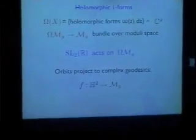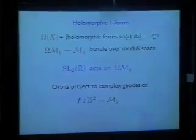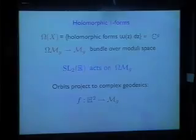It covers such a map. So the orbits of this group cover certain complex geodesics inside of moduli space, certain holomorphically immersed hyperbolic planes. And here's the question I want to address. What are the possibilities for the closure of a complex geodesic?